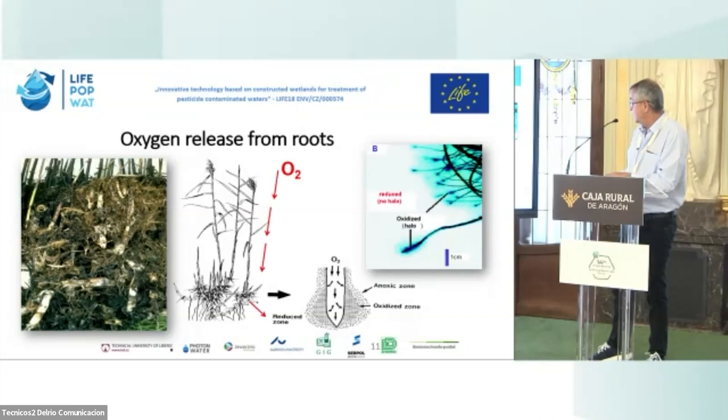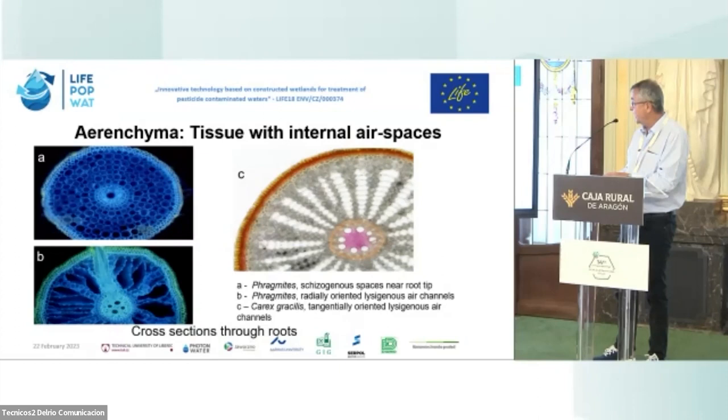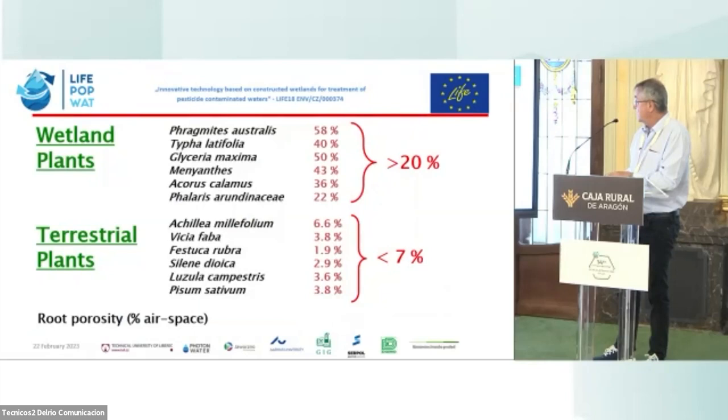This happens because we have this tissue, the parenchyma, and of course Phragmites, Carex, and all these wetland plants have it, and they are able to transport oxygen to the root section. If we compare wetland plants like Phragmites, Typha, Glyceria, Miscanthus, and Phalaris to terrestrial plants, we find that they can have a root porosity of about 20%, while terrestrial plants don't even reach 5-7%.